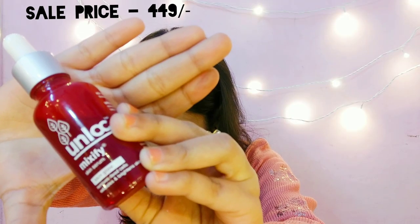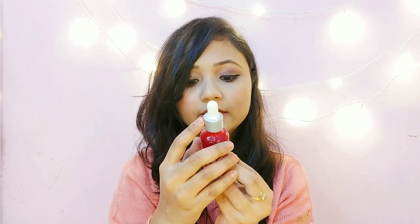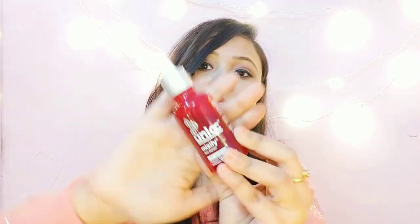So the next product which I have is this Mixify Unlock Skin Glow Serum. It transforms dull skin into radiant looking skin. I absolutely love this so much. I have already finished this product up to this much. It retails for rupees 499 for 30 ml of product. It's lightweight and I totally recommend this to every girl out there.